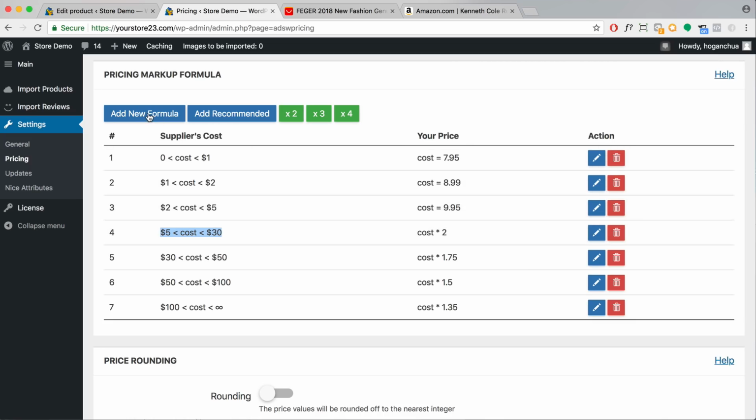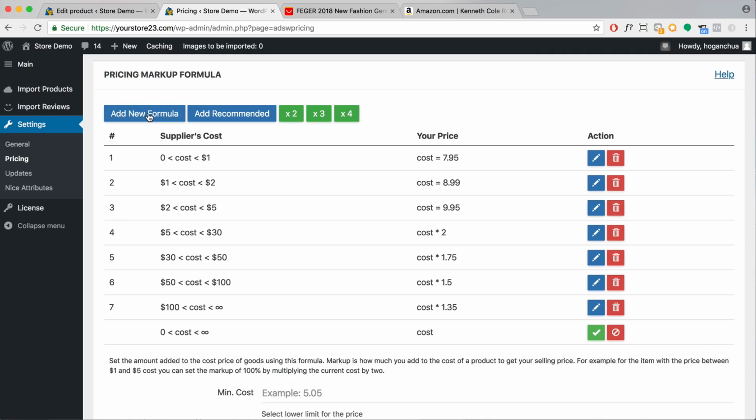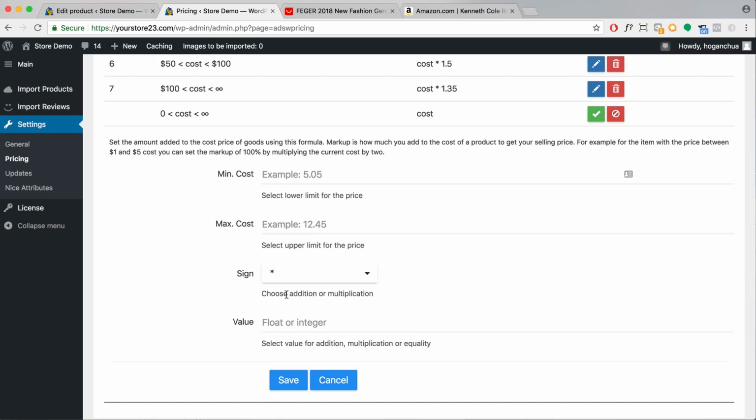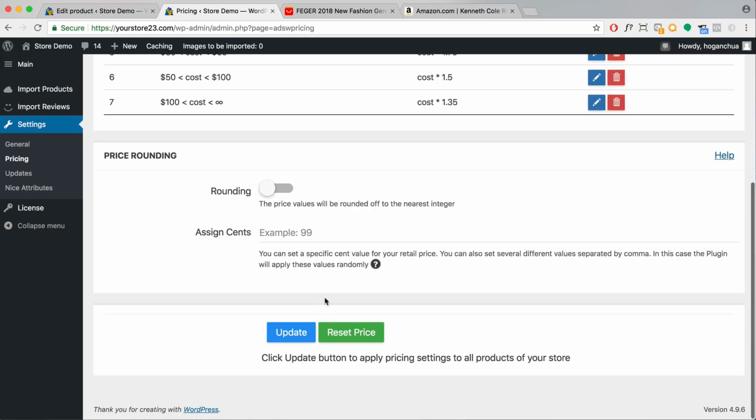You can also add in a new formula. Click on add new formula, and then you can set specific prices, for example, between the range of, let's say, $50 to $75, you can multiply it by 2. So for example, it's $50, you multiply by 2, that means on your website, it'll be $100. So we're going to cancel that.